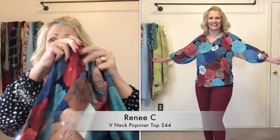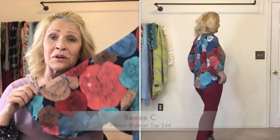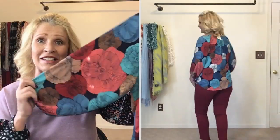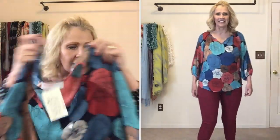The last piece in my box is this floral top. This is a polyester pop-over top by Renee C, and this fun floral print. It's got brown, it's got blue, it's got turquoise, it's got coral, it's got some even burgundy color flowers on it. I love this piece. This one is $44. I put it on and I was looking at the colors, and I have cardigans in every single color of this top. So I could wear this top numerous times, switch it up with a cardigan, and create several different outfits with this one fun top. So I think this is a really great option to add to my wardrobe.